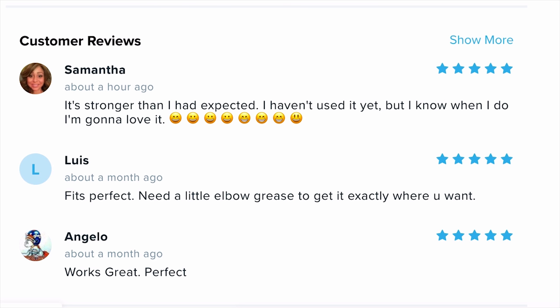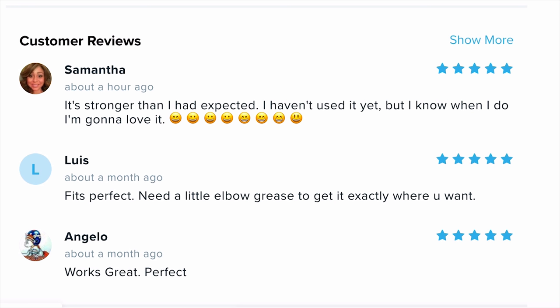And just more emojis than I think the keyboard even has. Wow, that's a lot of emojis. Lewis says, fits perfect, needs a little elbow grease to get it exactly where you want it. That's an honest review. That's what we wanna hear.